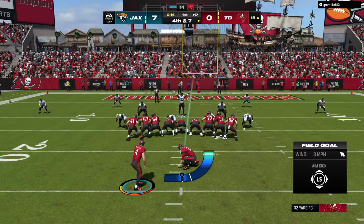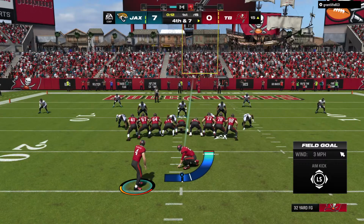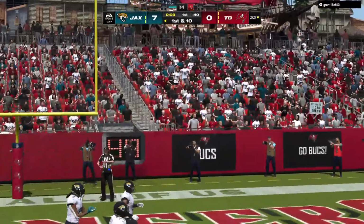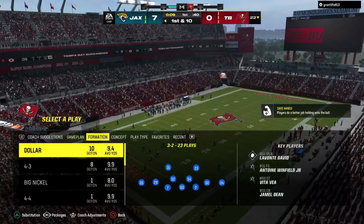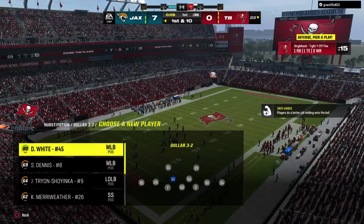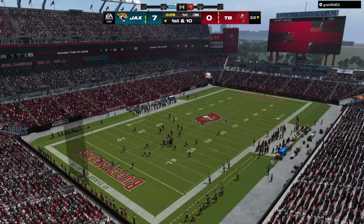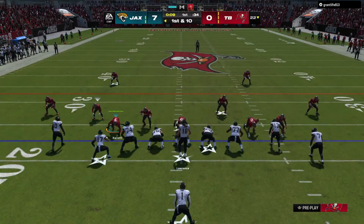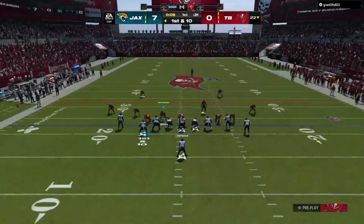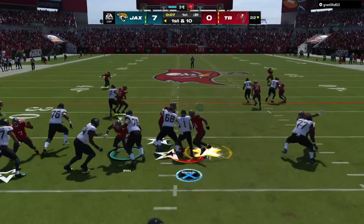Field goal. A 32-yard attempt. And that is no good. And this will stay at a 7-point game. Boy, that's 3 points you really expect to have. That's nothing more than a lack of concentration to me, because an NFL kicker should make this kick in his sleep. The Jacksonville offense set to begin their next drive.